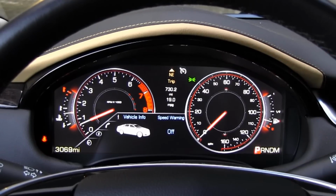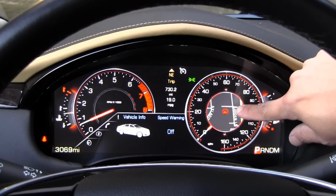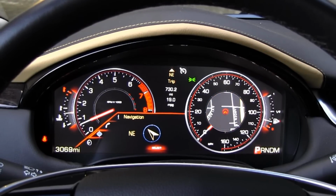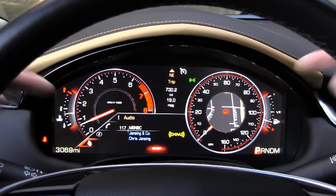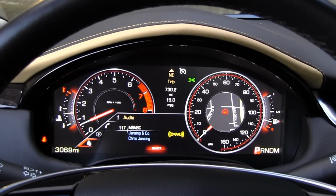So the portions of this display that pull information from that other display, like this navigation screen here, or if we're on this other option here and we're looking at our audio system information, when the main system in the dash crashes, these particular displays freeze and are non-responsive, but the rest of the gauges do function as you would expect.